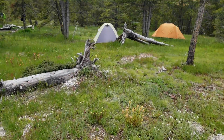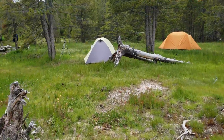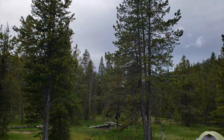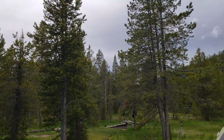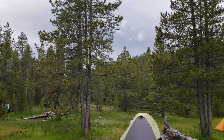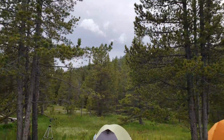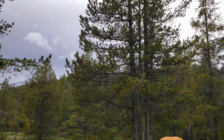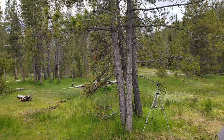Well, we were just about to start making supper, getting some food going, when the skies grew very dark and angry looking. So, that being the case, we are going to take cover into the tents and ride out the storm, and then we'll get out and cook once it's done.